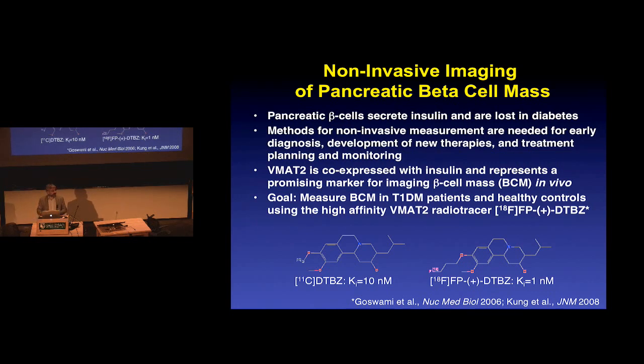In type 1 diabetes, we lose the beta cells completely. In type 2, you become insulin resistant, and there's a time-varying change in the release of insulin for a while. In fact, there's upregulation of the beta cells to produce more insulin in an attempt to deal with the lack of insulin sensitivity in the body.